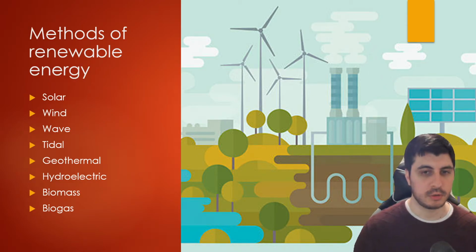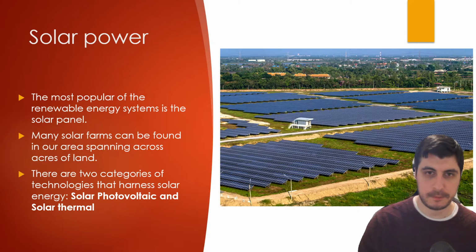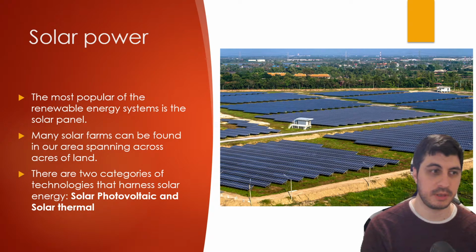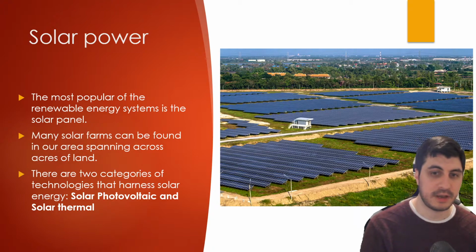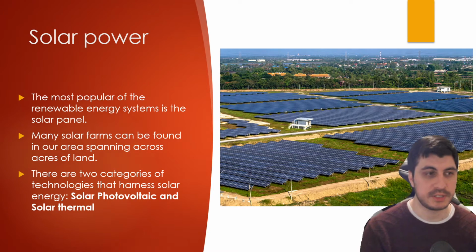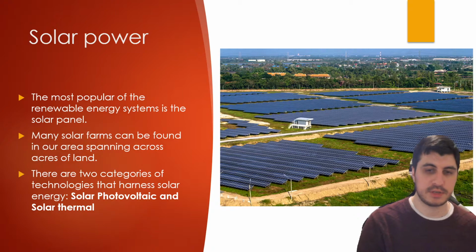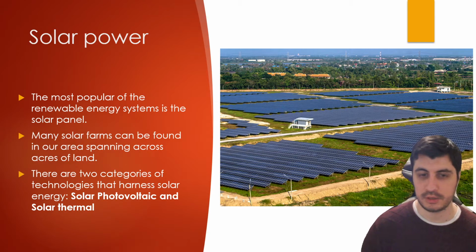You got solar, wind, wave, tidal, geothermal, hydroelectric, biomass, and biogas. So let's start off with the most popular of those, the solar panel, something that probably everybody here is familiar with, probably seen too. Many solar farms can be found in our area, spanning across acres and acres of land. You've probably seen them on rooftops of people's buildings too. There are two categories of technologies that harness solar energy, and we're going to be discussing both of them. You have your solar photovoltaic, and you have your solar thermal.